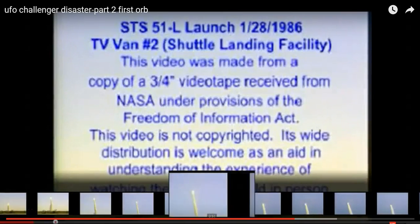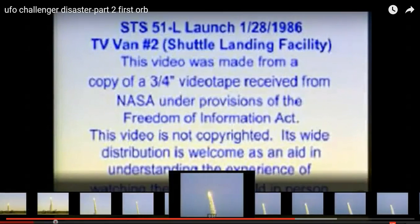After this documentary, I've had many orbs over my house as well, which I've taken many pictures of, these balls of light. So there it is. About 10 seconds later, it will then explode. And that was that van. So I'll just return to that copy right there. That's it there. So that's van 2.